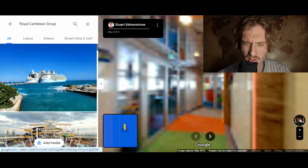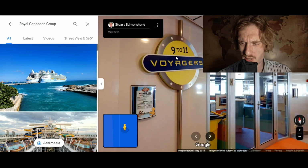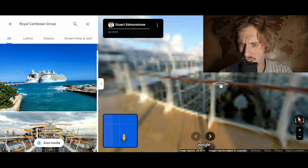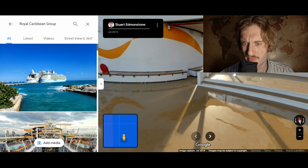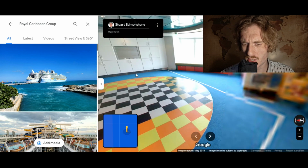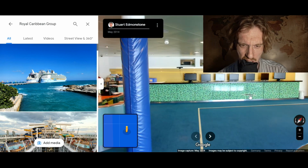Is there something more? 9 to 11 Voyagers. It's like a giant kindergarten. Oh, alright. Okay, now we are somewhere where I've been already. What the hell is this? Like, this looks so much like 1990s.